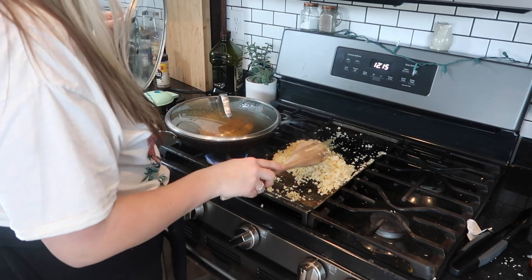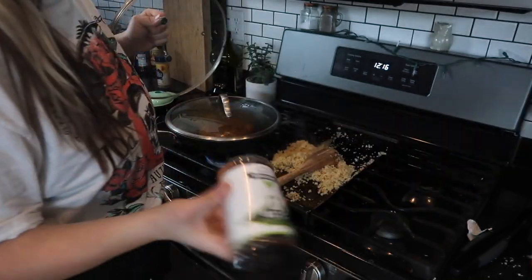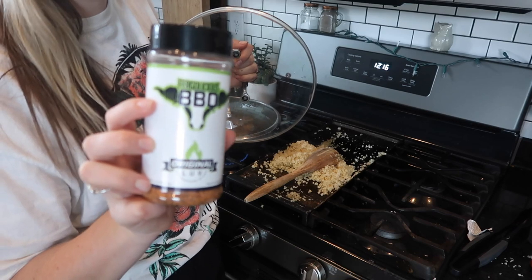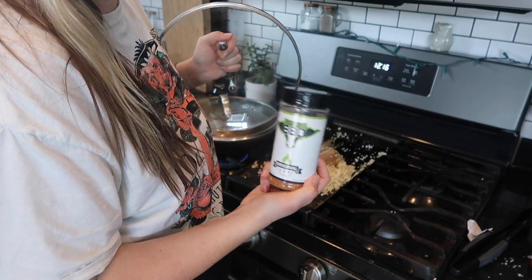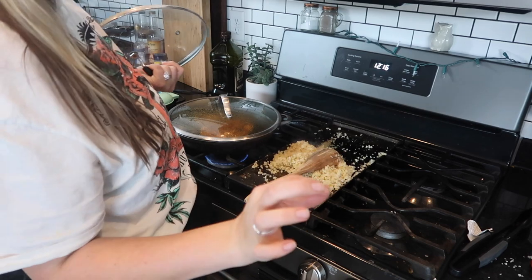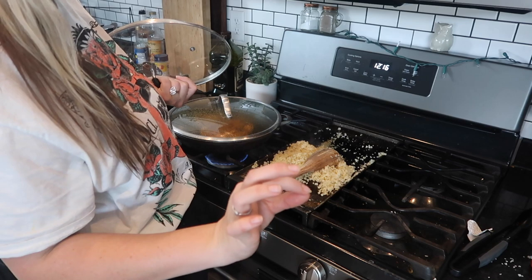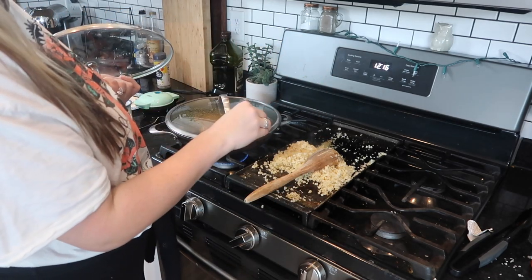I put a little bit of, it's called Fergalicious. We get this from a local meat shop. I'll see if I can find it somewhere online for you guys so I can link it. But it's Fergalicious Barbecue. It's just a general seasoning, kind of like a Mrs. Dash or a Nature's Seasons, but this is just really good on all meat. And then I also used a little bit of Knorr chicken bouillon, the powdered stuff, just a tiny bit. And then I did a little of the Hidden Valley Ranch seasoning in here too.